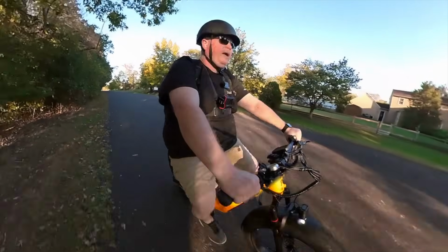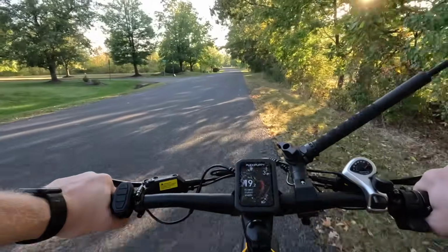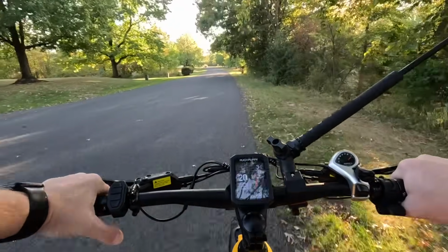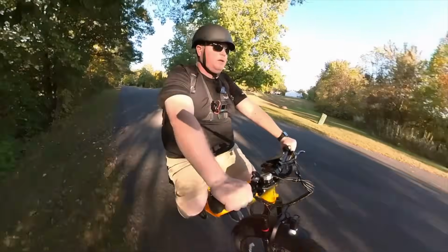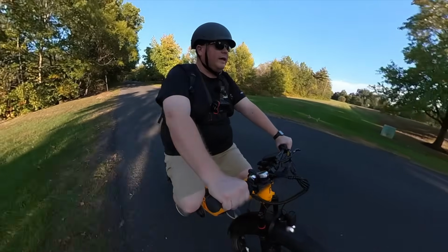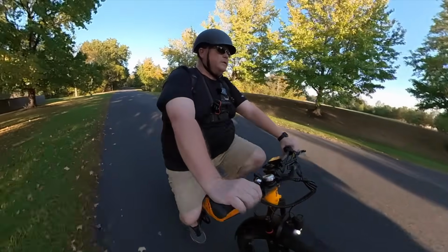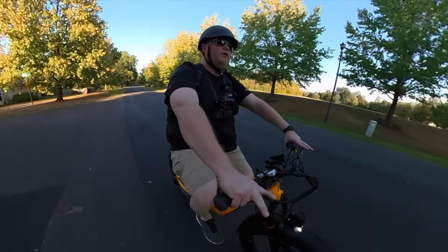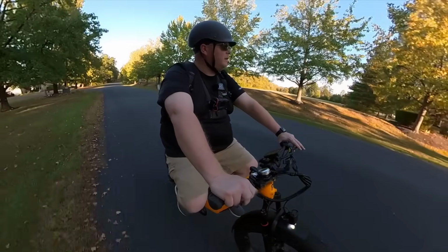So if you're pedaling 100 or 110% of that pedal assist level, you're getting the maximum of that pedal assist level. If you're pedaling, say 30%, then you're only going to get 30% of the power for that pedal assist level. So that's the difference between a torque sensor and a cadence sensor. This bike does have a cadence sensor in it. So pretty much as soon as you start pedaling, it will give you the maximum amount of power that pedal assist level gives.